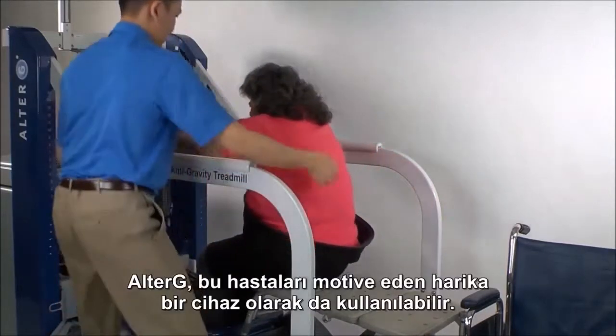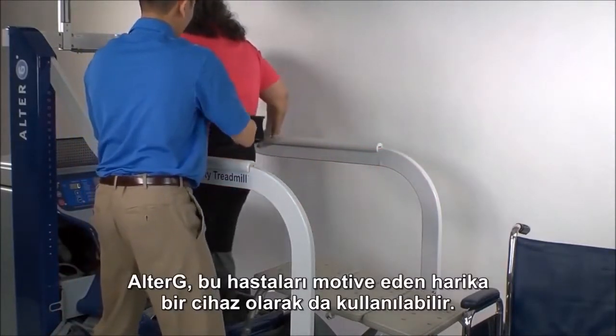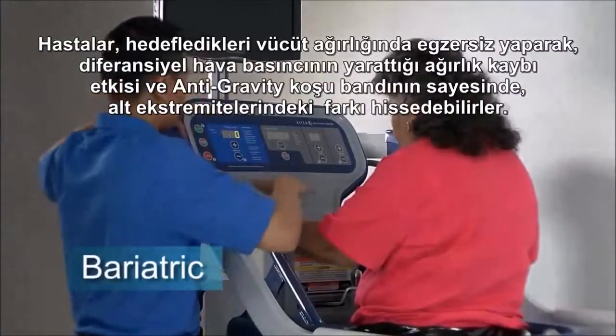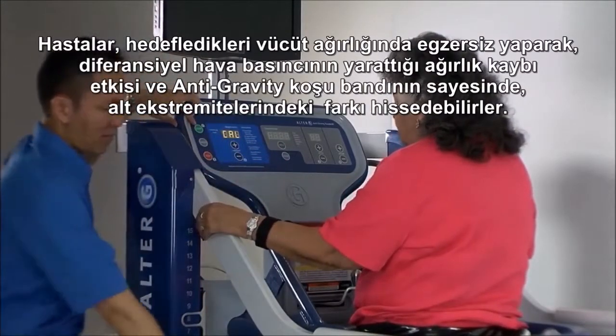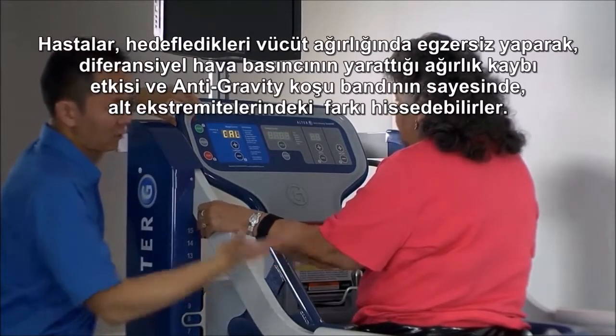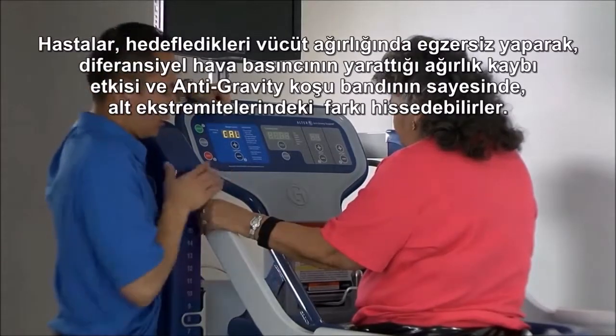The AlterG can serve as a wonderful motivational tool for obese patients. By exercising at their target body weight, people can experience the difference on their lower extremities with the perceived weight loss from the differential air pressure and the anti-gravity treadmill.